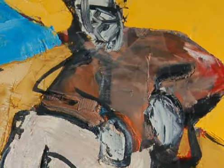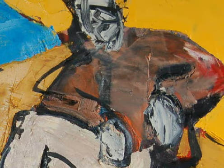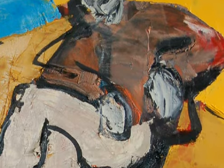I also did some nice work on the shirt where I scraped away and reapplied and scraped away to create a texture for the shirt, and then used some brushwork to bring out the hands and the forearms.